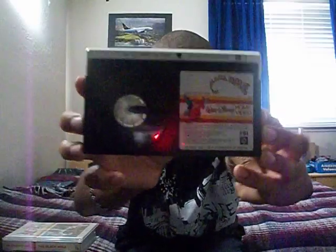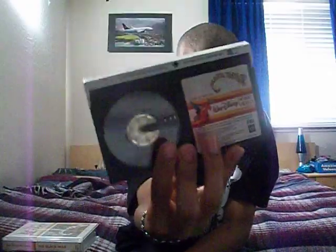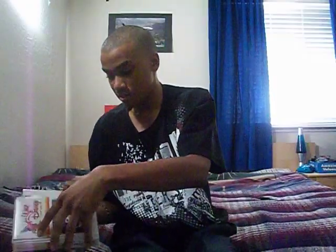And let me go ahead and show you what the tape looks like. But yep, this is a Betamax tape. You know, kind of smaller than a VHS tape. But yep, this is what it looks like. Now, unfortunately there's no print date on this tape, but still, it's pretty cool.